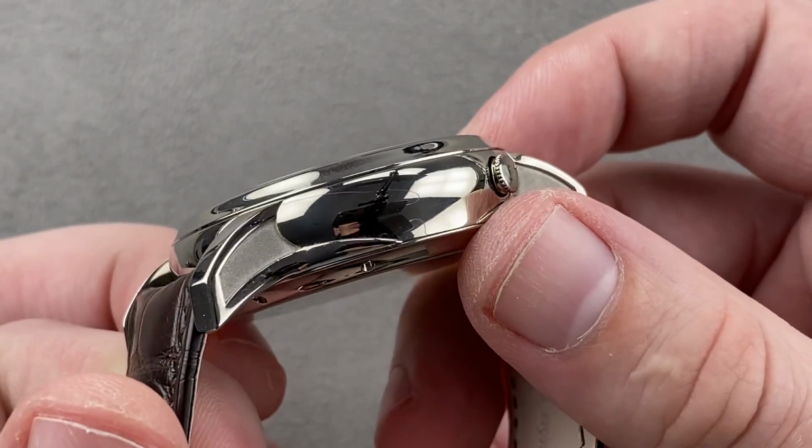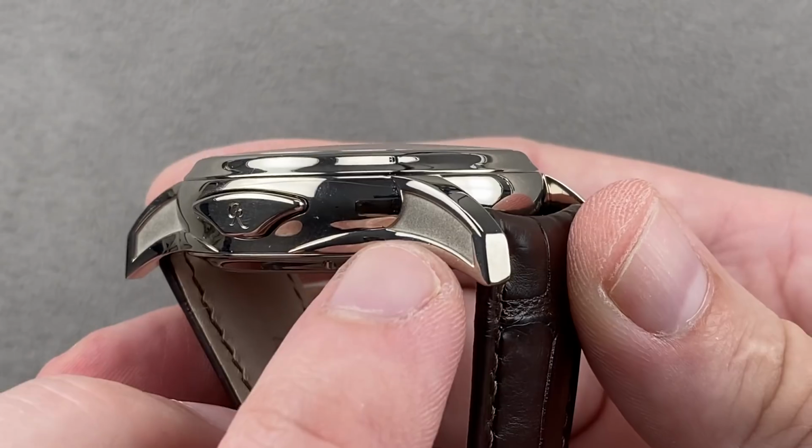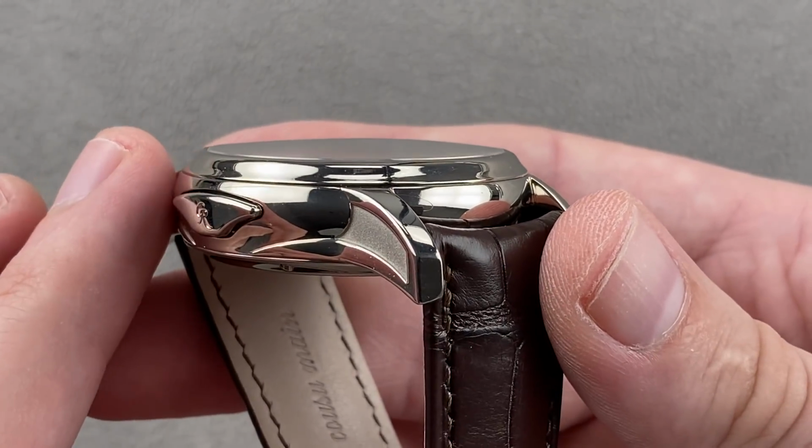43 millimeters in white gold. The case design is beautiful. Sculpted, handsome, nuanced, and detailed. It has a combination of media blasted recesses and lovely polished facets.